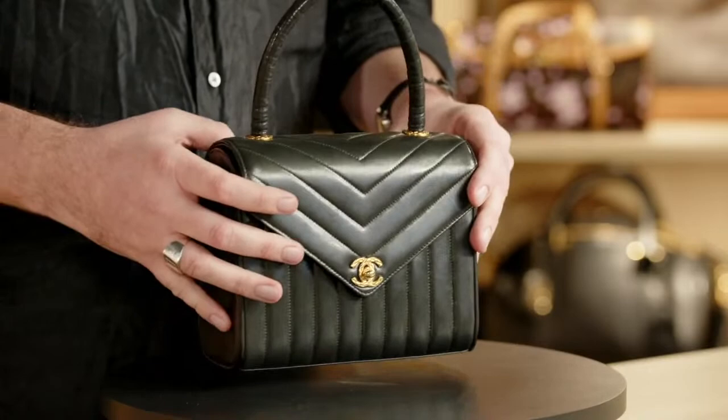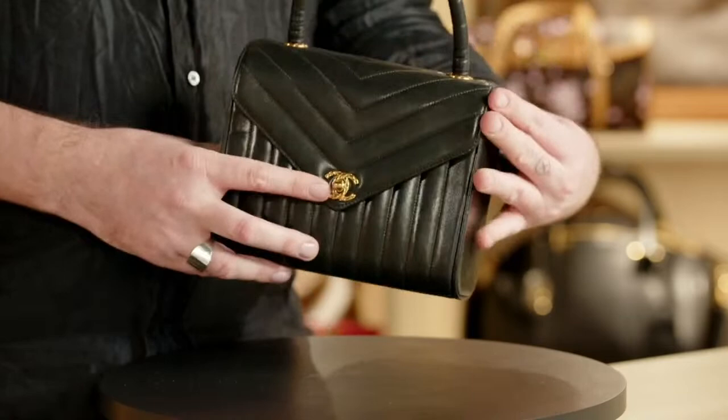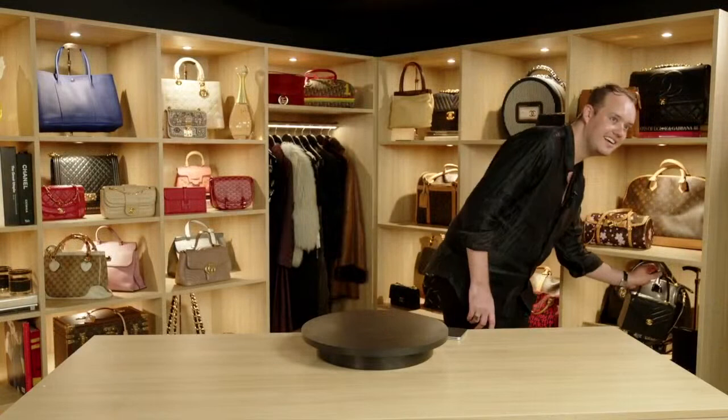And I love the handle here. So this is all quilted, like a vertical quilt. And the bijou hardware is also up here where it's quilted on the top hardware there along with the CC turn lock. Guys, this piece, $6,350. Such a rare, incredible piece. Easy to get anywhere. We love this. Absolutely love this piece. Now the next item that we have is the little guy.